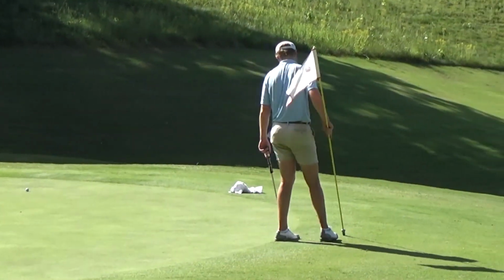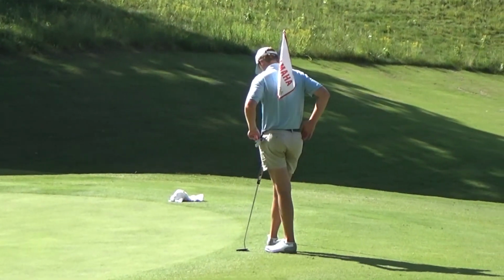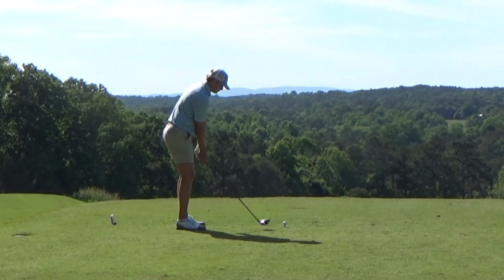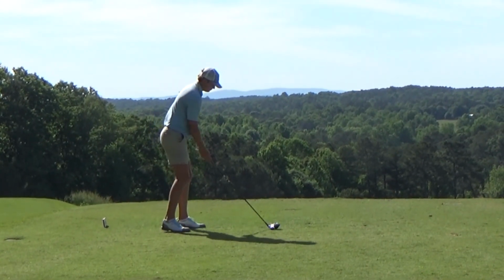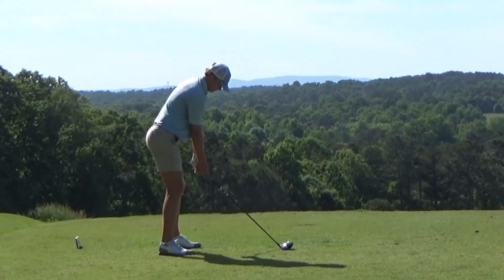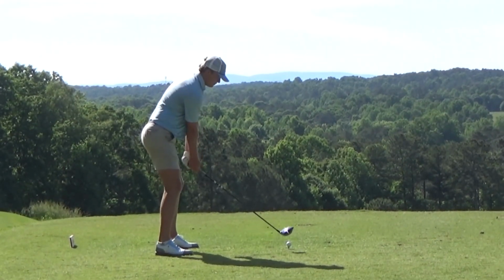The last par 5 coming up is 14, the shortest on the course. Myles now on the tee at par 4 13. From this tee box, it plays 340 yards downhill, 3 bunkers to the left. Penalty area to the right.